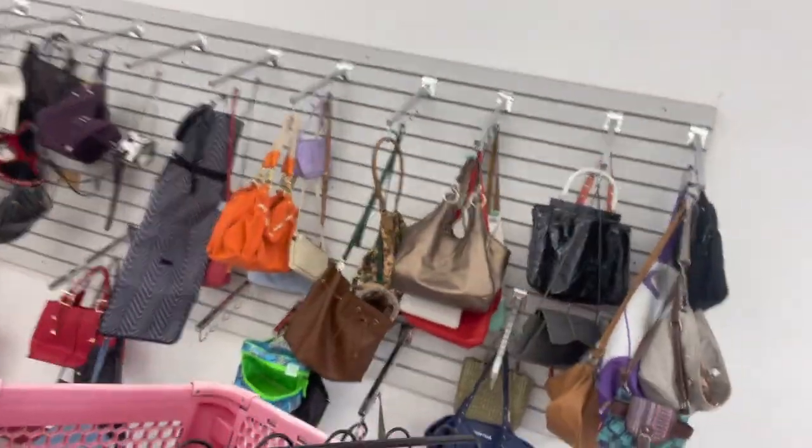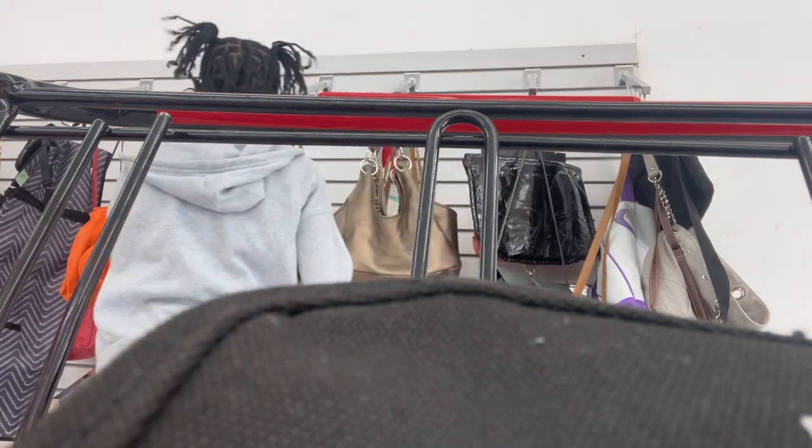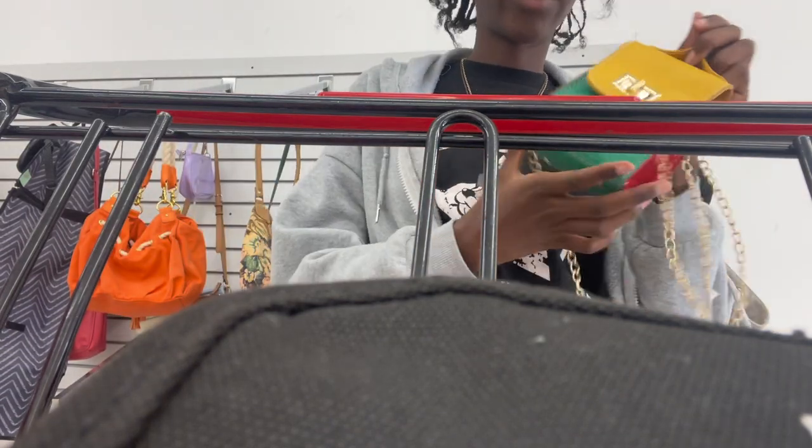But right now, I'm about to look in the bag section. So let's just browse through this really quickly. I don't know how I'm gonna film because it's not stood up. I found this bag. It's like small and brown, but the strap is literally falling apart. So I'm gonna put this back. Y'all, look how cute this is. I can wear it if I'm wearing like a gray sweatsuit or something.